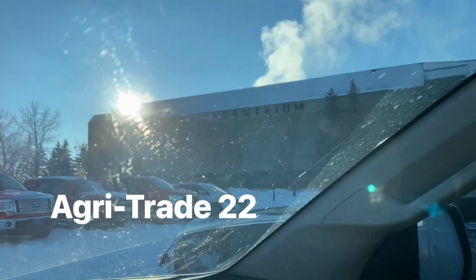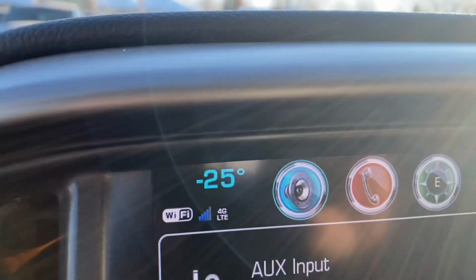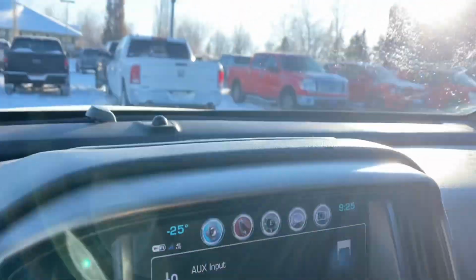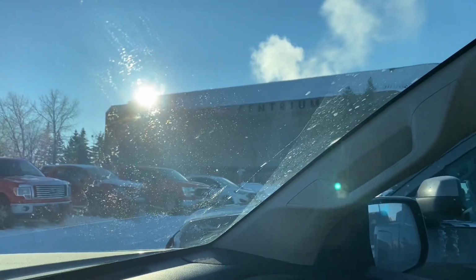So I've arrived at the farm show. There's the Centrium. It's a nice balmy minus 25. It's always a great day at the farm show when it's freezing, but that's normal for Agritrade. Might have to wait till this afternoon to check out the outdoor exhibits. It's a little cold out for sure. So probably go inside and see what's in there, and then hopefully this afternoon it gets at least above minus 20. This is crazy, but like I say, it's kind of normal for the farm show in Red Deer.